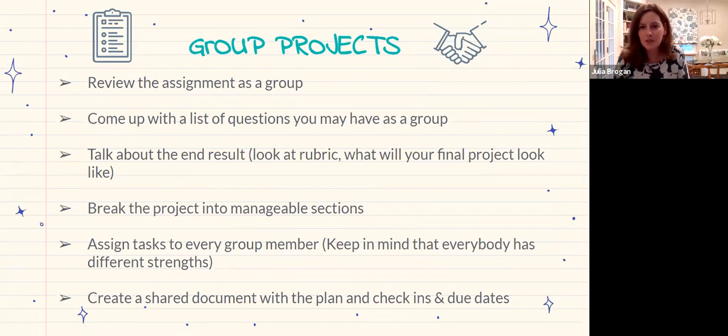So some things that we suggest to kids with group projects, and these are things that are talked about in class as well, is to review the assignment as a group. This way, collectively, everyone knows what's expected of them. And then come up with a list of questions they might have as a group that they might need to get answered for each other. And then talk about the end results, what their goal is, what it will look like.